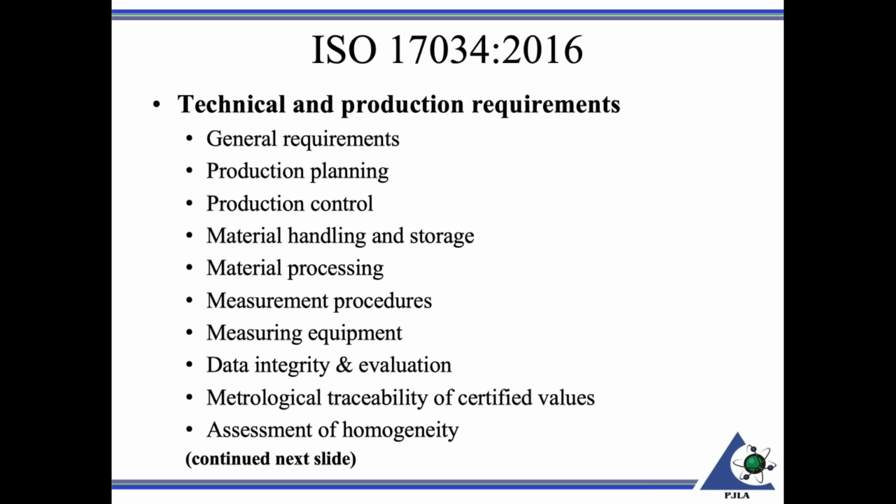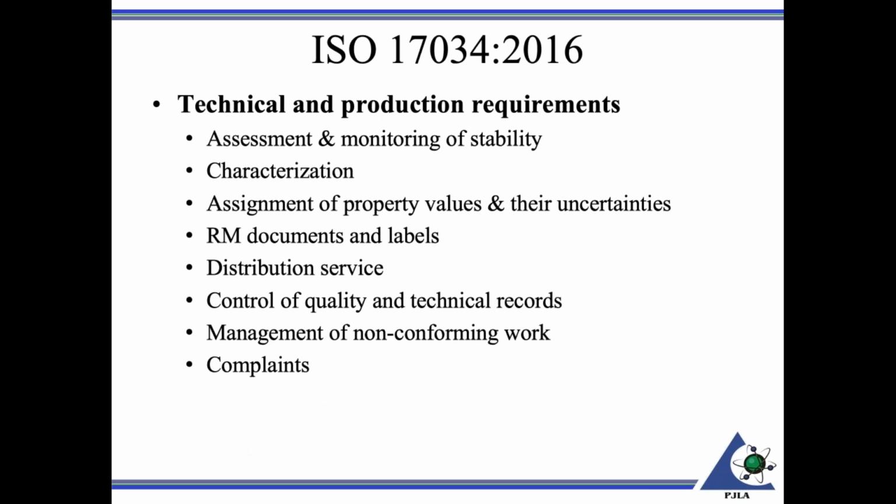measurement procedures, measuring equipment, data integrity and evaluation, the metrological traceability of certified values, and the assessment of homogeneity, the assessment and monitoring of stability, characterization. Characterization is the actual laying out of how you're going to determine what the property values are.